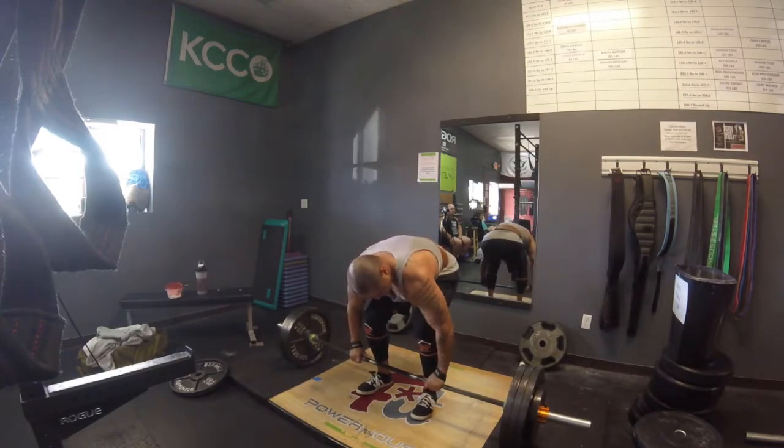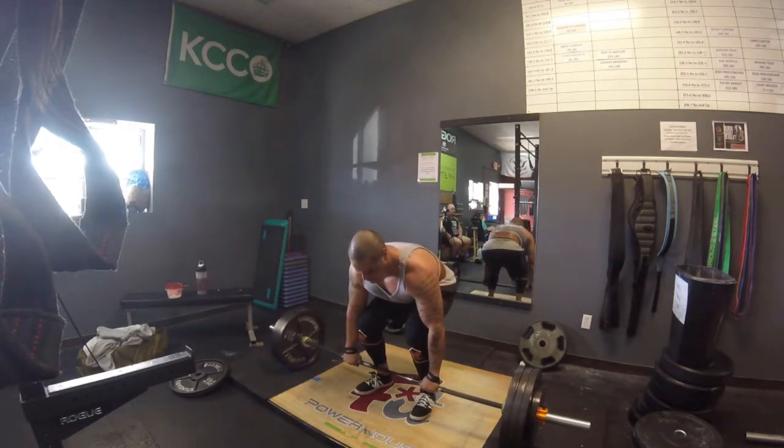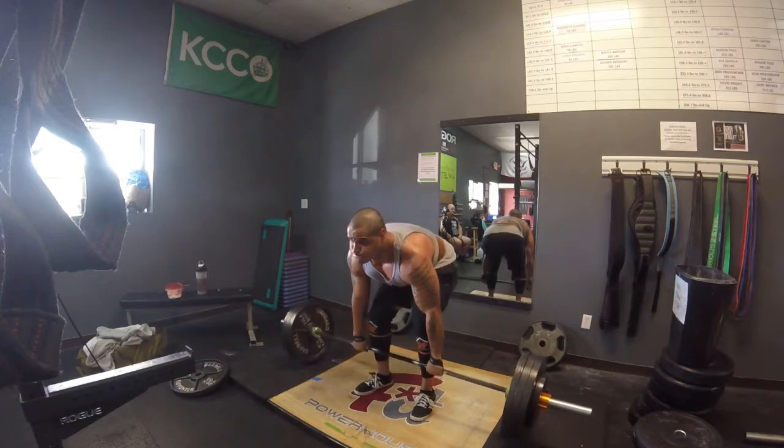All right, what's up, guys? We're going into the working sets here. This is Mo getting his sets in with 365. He was doing 4x4s today, just trying to get through some heavier work.